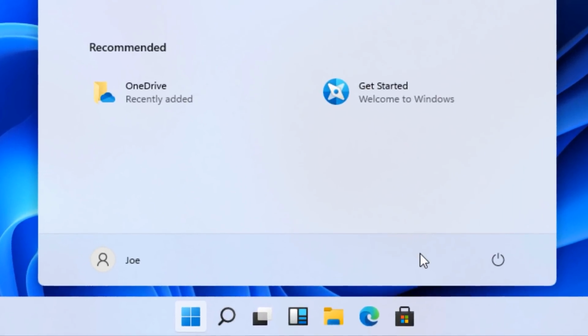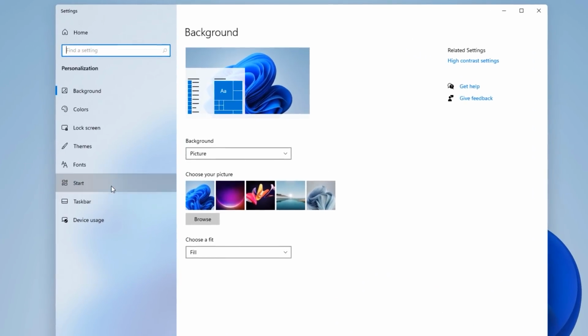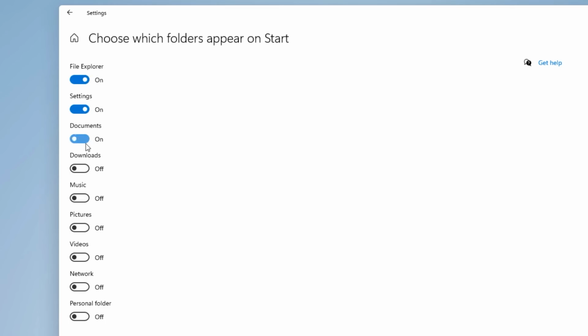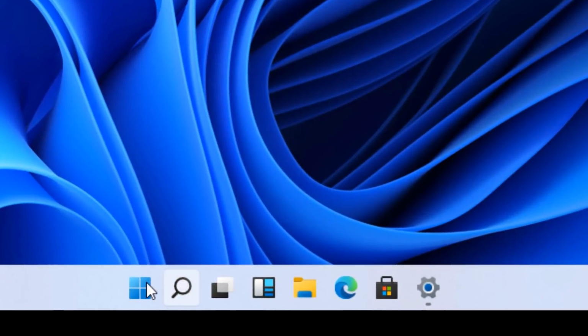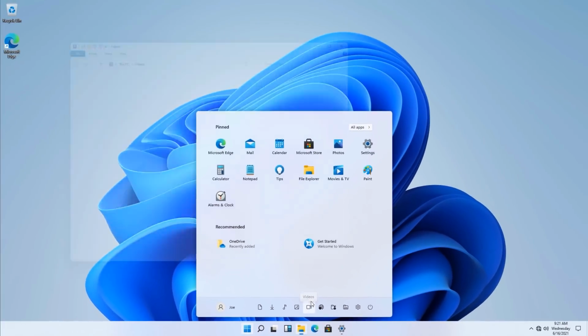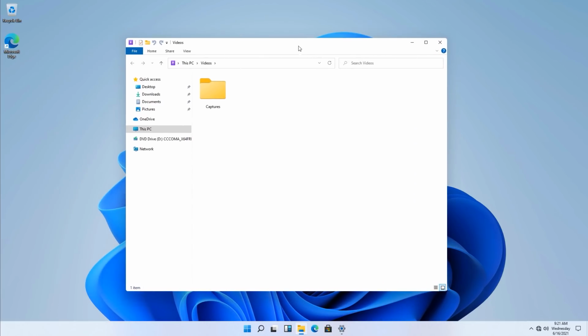Now you can customize this to add some buttons at the bottom. So let me show you that real quick. If you go to personalize settings and then start, you can say choose which folders appear on start. Let's just check them all. Now when you check all those, you bring it up, they appear down here. So you can choose which of those you want. I think it makes way more sense to have settings and all your different videos, whatever you want to bring it up. You can do that, and that brings us right into looking at the new Windows Explorer.